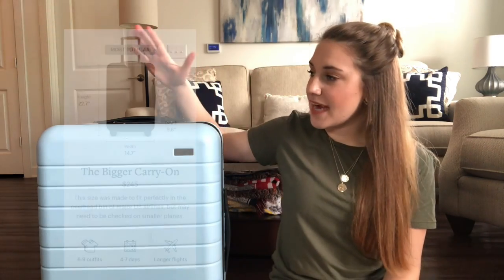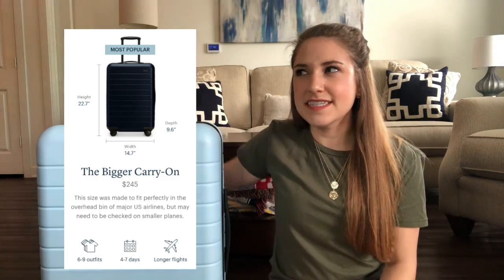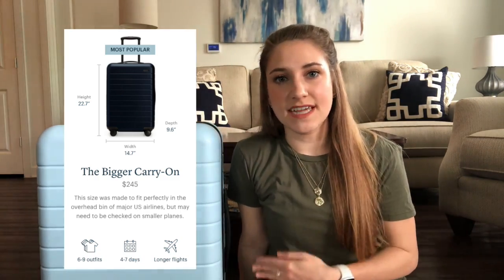They recommend that you pack 6 to 9 outfits in this suitcase, and that this is good for longer flights and longer trips that last about 4 to 7 days. I've packed for 10 days in this exact suitcase, and I didn't have any issue. I did rewear some of my clothes, and a lot of what I was packing was for the summertime, so it was a lot easier to pack a lot more. If I were traveling in the winter, this would be a little tough, but I have some good friends who travel full-time, you may know them, and they live out of this size suitcase.